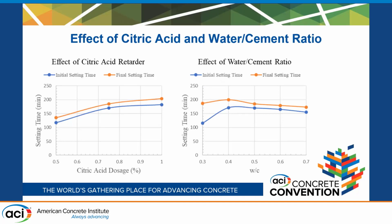So these are two figures to compare the effects of citric acid and water cement ratio on BCSA cement. From the first figure, we see that the setting behavior appears to exhibit a linear increase with increasing citric acid dosage. Whereas from the second figure, we can see that water cement ratio appears to exhibit a quadratic effect on the cement setting. These parameters were taken into consideration as we tried to develop models to predict the setting time.